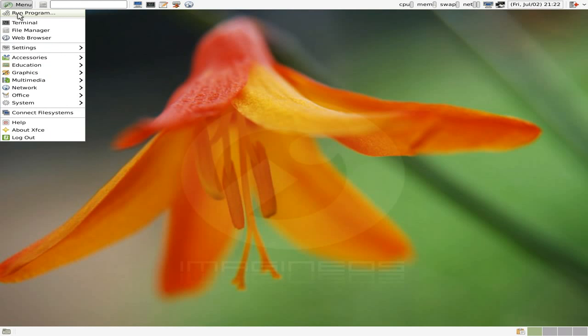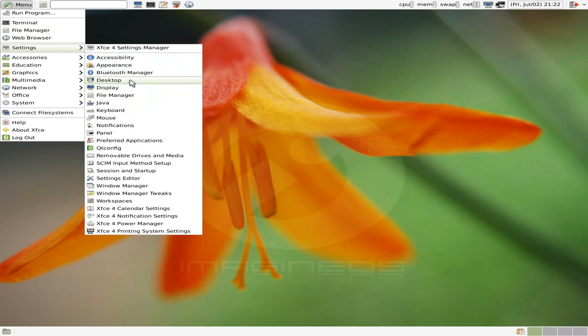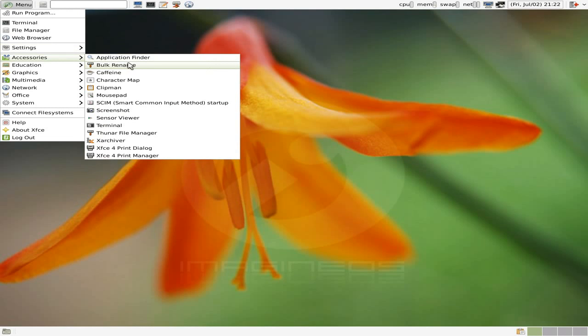So you can run programs from there, terminals, file managers, web browsers, settings, the usual XFCE stuff, but it looks different because it's in white basically. It's nice and in your face and you can see it really nice and clear, and I really like that. It's a bit different from all the other stuff, so that's pretty cool.